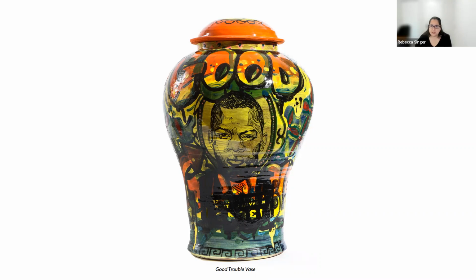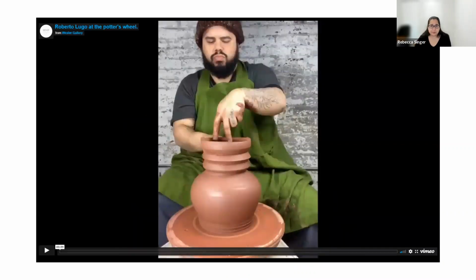So now we've talked a little bit about the designs that we see on your vases and your teapots and your artwork. I'd love to talk a little bit more now about the process of how you create these pieces. You are a potter, which means you make your art out of clay. And perhaps some of the students in the audience with us have experience working with clay before, or perhaps not.